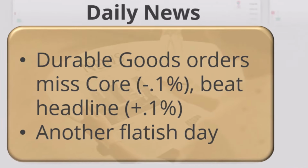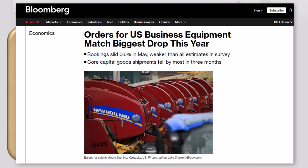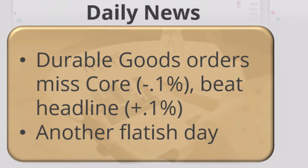We did get some durable goods orders this morning. The core missed, but the headline beat a little bit. So a mixed return on durable goods. We got some pending home sales that were a little weaker than expected. Everything is still pointing to an okay economy. Now, typically an okay economy isn't good enough to move the stock market higher. But guess what? An okay economy right now is exactly what the market wants. They do not want a market that's too hot.